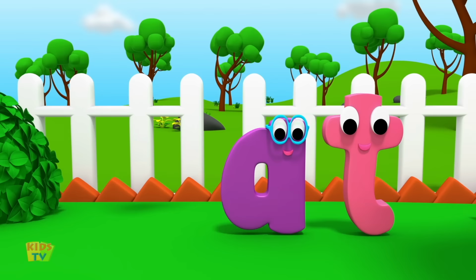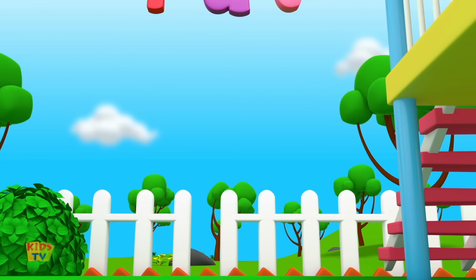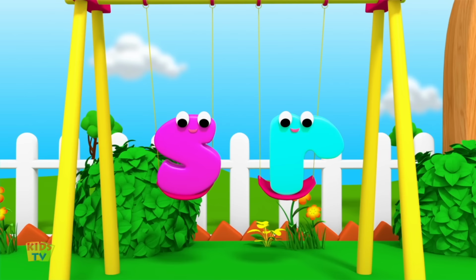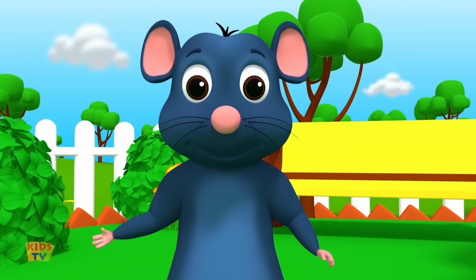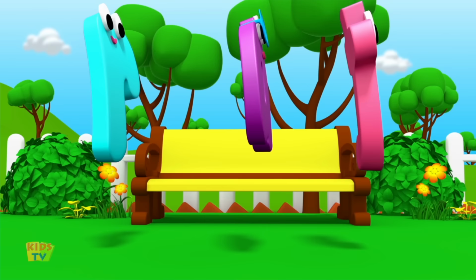With P, they turn to pat. Homework done deserves a pat. Pat, pat, pat. With R, they turn to rat. Bigger than a mouse, it's a cousin rat. Rat, rat, rat.